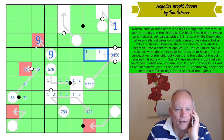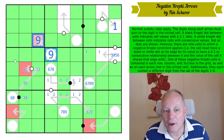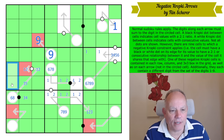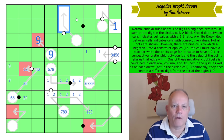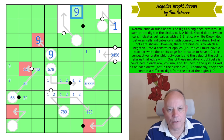Ah, 9. Okay, placed 2 9s in the grid. Now, that could actually be helpful. There's a surprise. 9 can't be in any of those cells, so there's a 9 in one of those two. Same in this box, where 9 can't be in any of those cells, and again, can't be on an arrow, and it can't be on a black dot. So we get to place 9 in box 2.